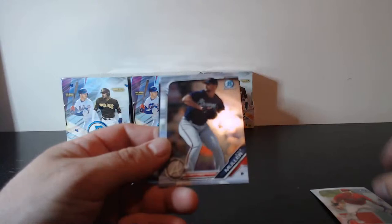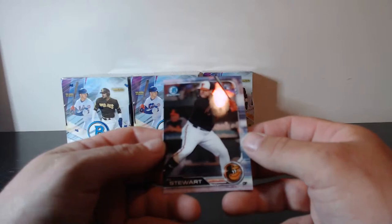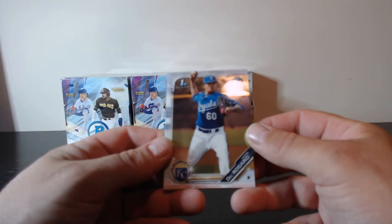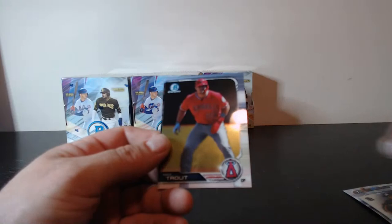Bobby Dalbec, Kyle Muller, Elite Farmhands, Jonathan India, Cincinnati Reds, Shohei Ohtani, Rookie Base, DJ Stewart, Orioles. First Bowman, Yeffrey Del Rosario. That's for the Royals. First Bowman, Quinton Torres Costa for the Brewers. Stat Tracker, Ryan Weathers, Padres. Mike Trout Base, Jose Abreu.